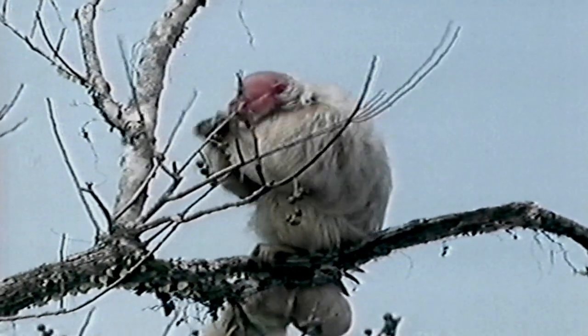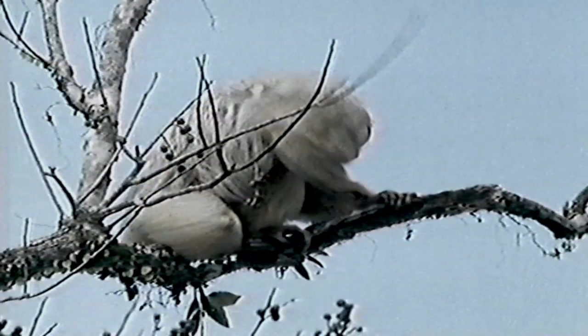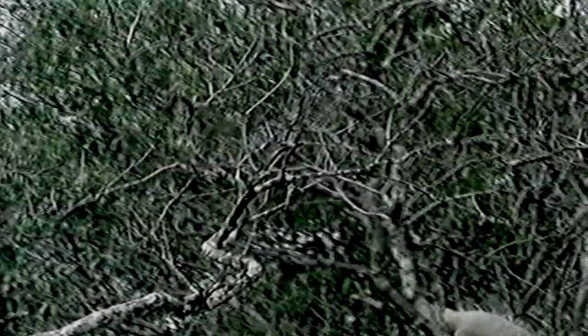Wakaris are found in troops made up of about 50 individuals. A wakari troop spreads out widely within its home range and splits into smaller groups of 4 or 5 individuals in a single tree.